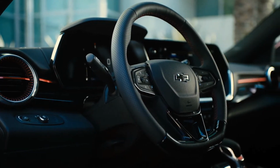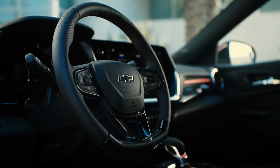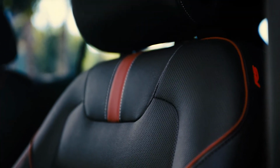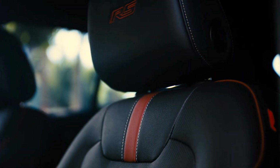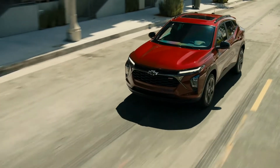Besides the equipment differences, the 2 RS has a flat-bottom steering wheel and red contrast stitching. The Activ, on the other hand, has EVIDEX seats with yellow accents. Buyers will also find a handful of options, including a sunroof and a newly available wireless smartphone charger on the LT, 2 RS, and Activ.